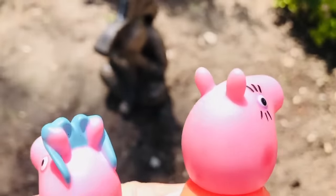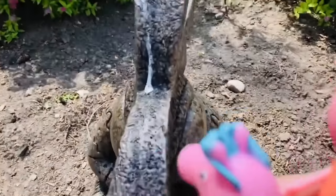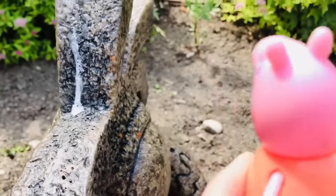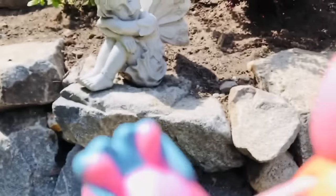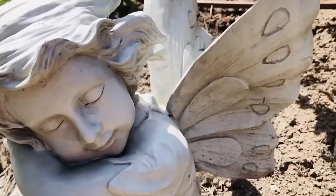Look over here. It's another sculpture. Uh-oh, Mummy, look. A bird has plopped on the sculpture's head. Oh, dear. The rain will wash it away. Oh, I see one more sculpture. It looks like a fairy. She's sleeping in the garden. Look at her beautiful wings.